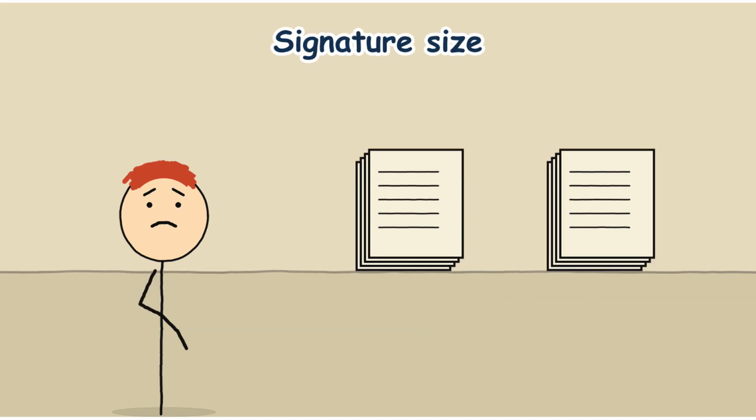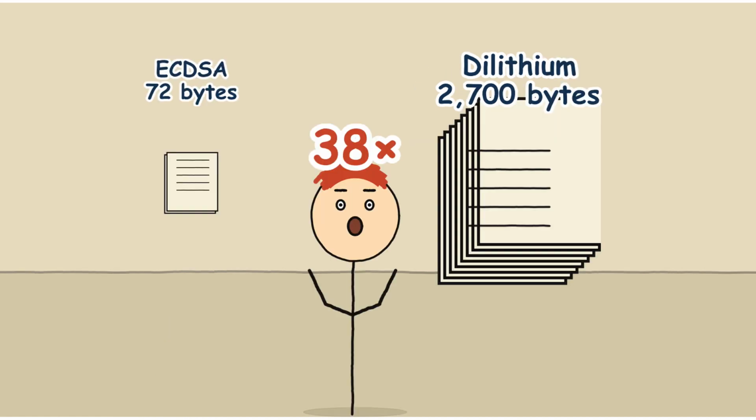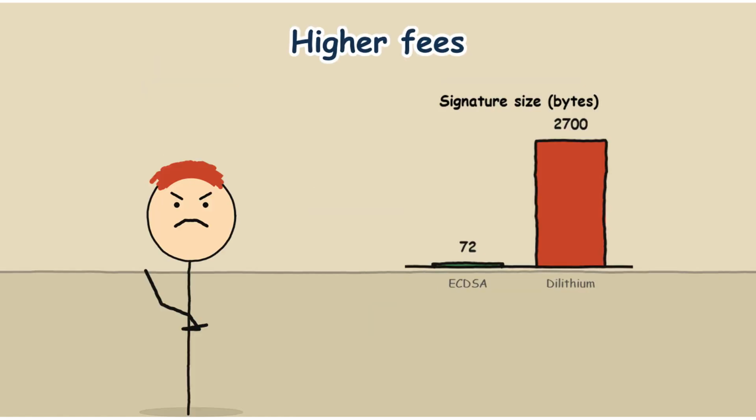And there's a practical problem. Post-quantum signatures are much larger. A Bitcoin signature today is about 72 bytes. A Dilithium signature is about 2,700 bytes, roughly 38 times larger. That means bigger transactions and higher fees.